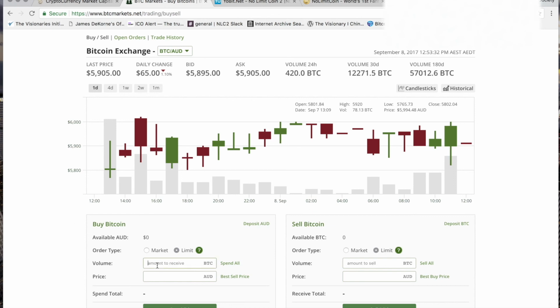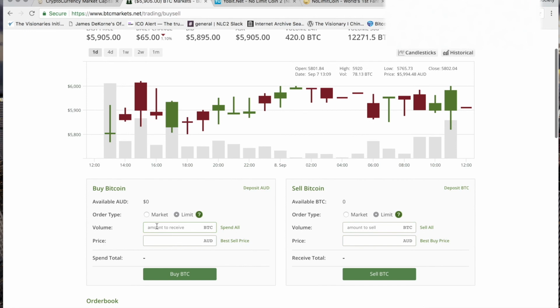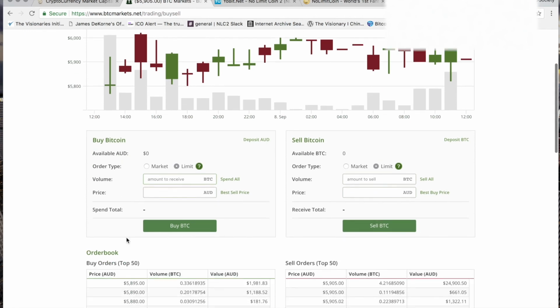So let's say I've got $2,000 here. I can then check out these prices here. If I tap that, take that value amount, move it here. This is the price of Bitcoin, so we're purchasing at 5895. I then can spend all, and it'll just calculate how much money I have, how much Bitcoin I can get exactly for that amount there.